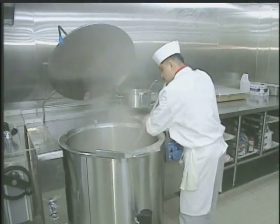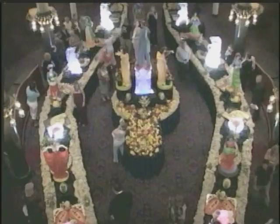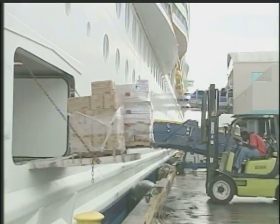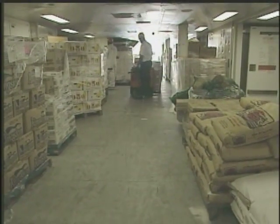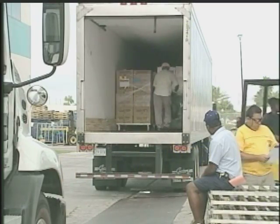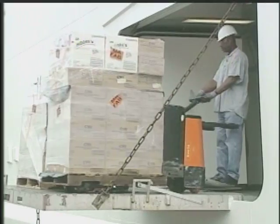The Adventure also serves 18,000 slices of pizza every week. It takes literally tons of ingredients for the galley crew to whip up this amount of food every week. So the Adventure is restocked with over 500,000 pounds of provisions before every cruise, including 13,000 pounds of beef, 8,000 pounds of chicken, and 11,000 pounds of seafood. All these ingredients are stored below deck in huge refrigeration chambers until needed.